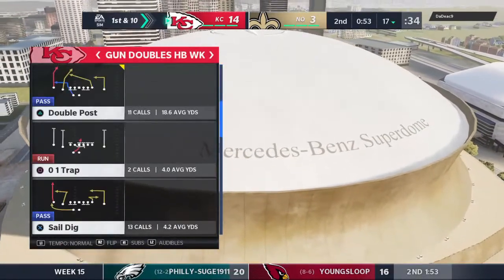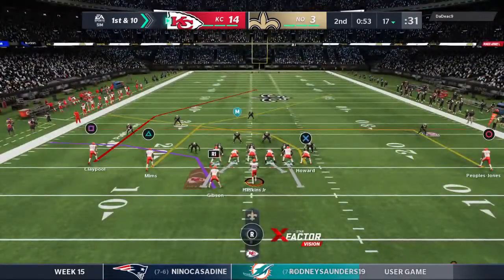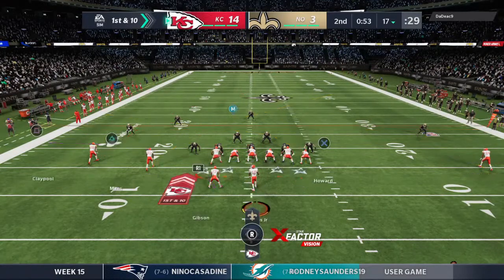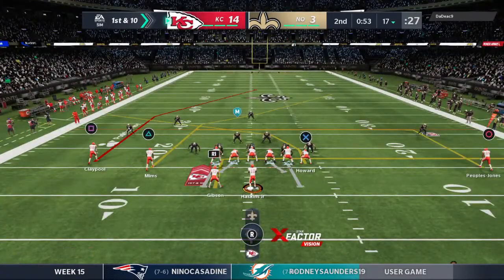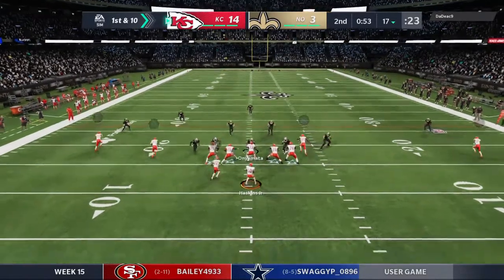At their own 17-yard line. The Chiefs offense about set to begin this drive. You've got under a minute to go here until halftime. You got the good-sized lead. No need to do anything crazy. No, there really is no need to do anything crazy.